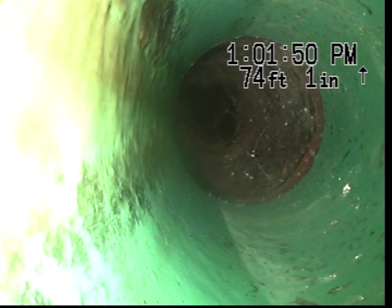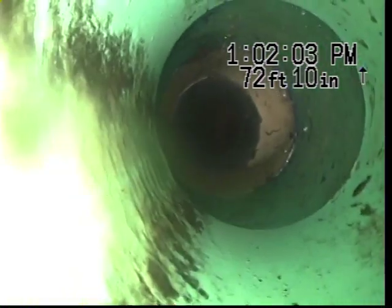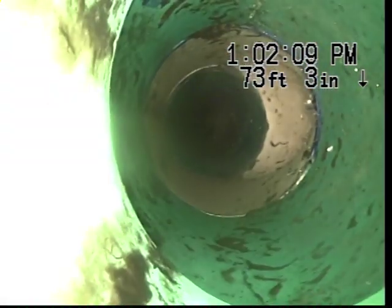Here's a section of plastic pipe. So at some point, this was dug up and replaced. This section from about 74 feet. Looks like they might have put a clean out there too. Here's our 4x6 transition. With the 6-inch pipe, you'll see we come up over a lip here. Boom, we're in 4-inch pipe now.